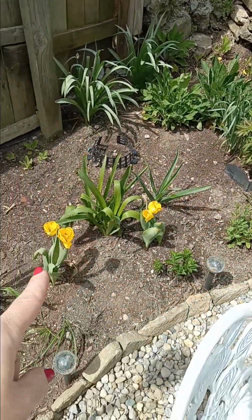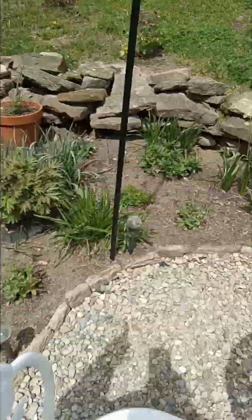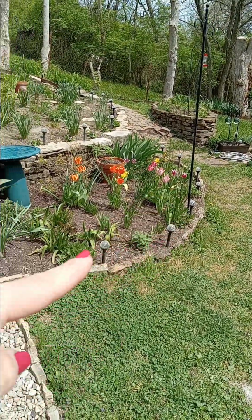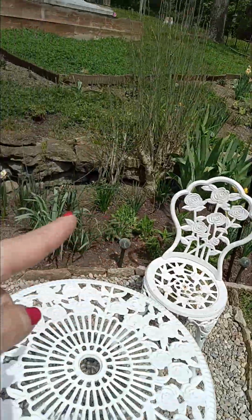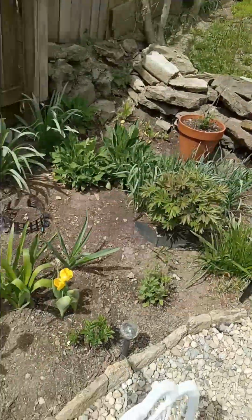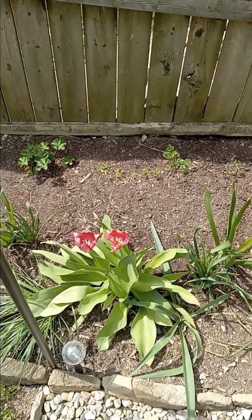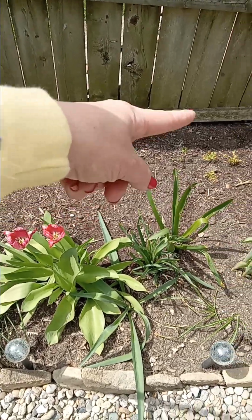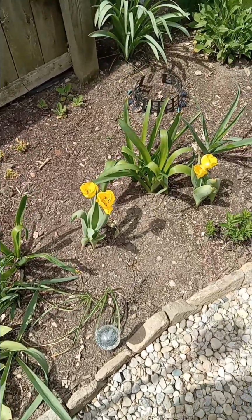This extended portion of the flower bed is fairly new. This flower bed initially wasn't here, and then I just made this section, and then I added this section, and now I've rounded the corner over here. So all of this is fairly new and just has a few bulbs and a few baby perennials that are coming back for the first time.